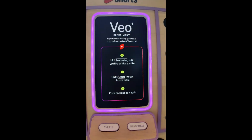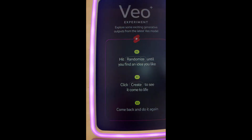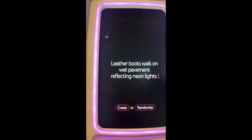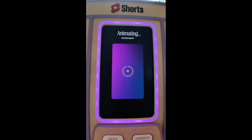Here we go. Here's the first one. Give it a spin? Yeah, I do. And you can continue hitting randomize until you find one. Perfect. Leather boots. Oh my gosh. All right. Oh my God. Create it. Create it. Boots. You got the YouTube. Thank you.